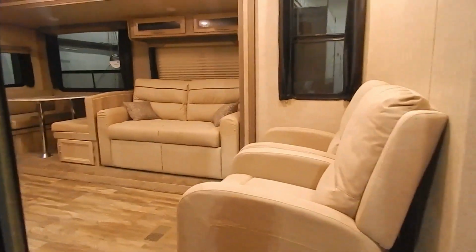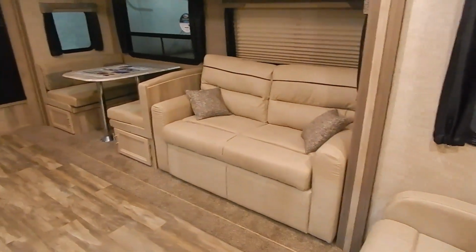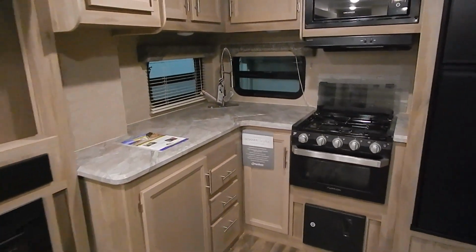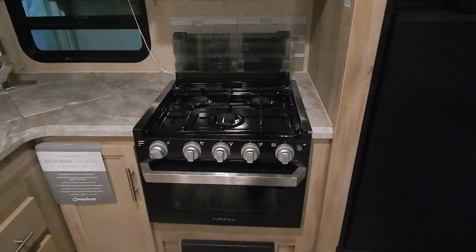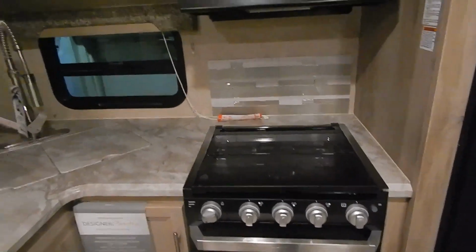Huge open floor plan. Couch that turns into a bed. Same with the dinette. Rear kitchen layout. It's got the sink covers, additional counter space, nice Furrion stove, nice flat flush cover for that.